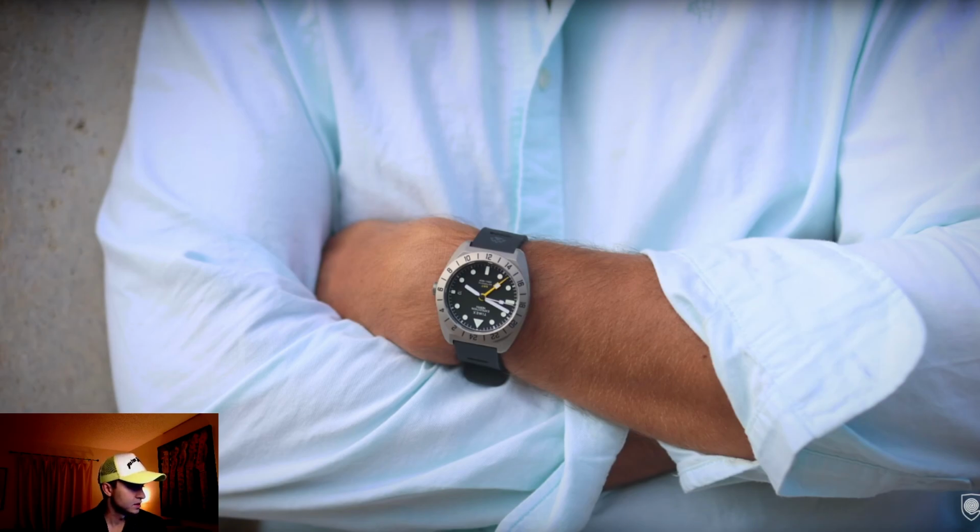It looks a lot more comfortable and better wearing than a few other GMTs I've seen. I'm not sure of the specs on the other one, but visually to me, this looks a lot more slim fitting than some other GMTs. So I think that this one is a welcome change to that.